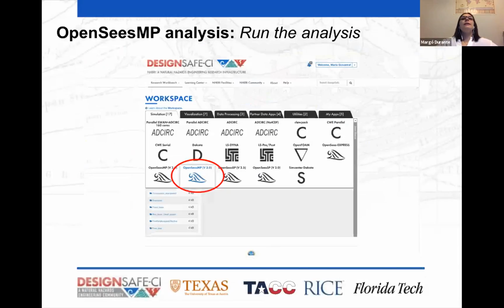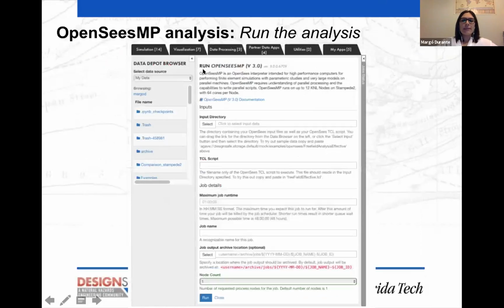At this point, let's see how the system looks when we are running the analysis. For OpenSees MP, we can see that the form we have to fill to submit the job is very similar to what we were looking at before for OpenSees Express. We still have the input section and then the job details, but we can notice that in the job details there is one more piece of information that we need to add, the node count.